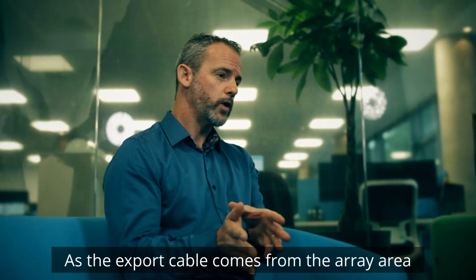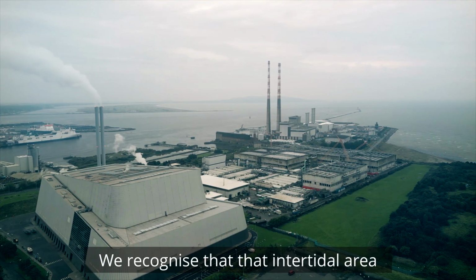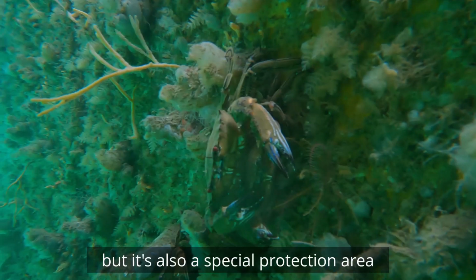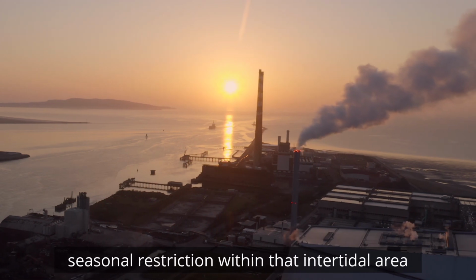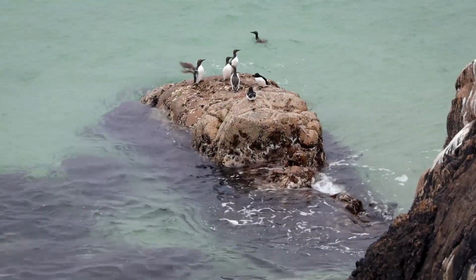As the export cable comes from the array area through to what we call landfall, we recognise that that intertidal area is a special area of conservation for benthic habitats, for seabed habitats, but it's also a special protection area for a number of bird species. So the Codling project will be bringing forward a seasonal restriction within that intertidal area to avoid those key critical periods, really.